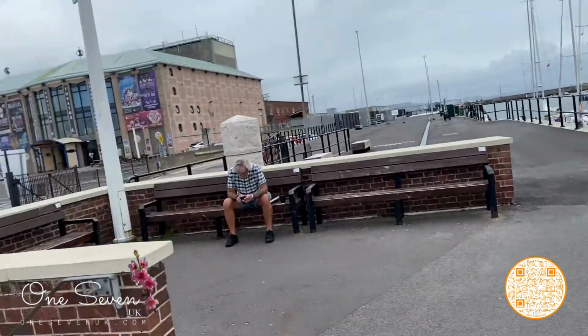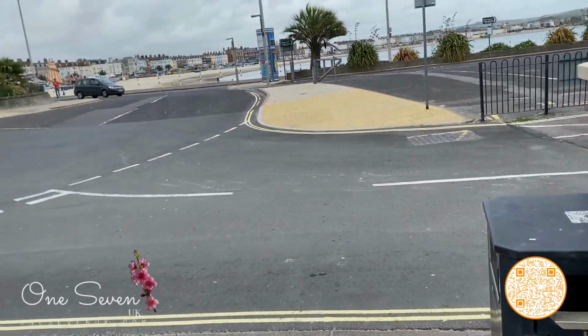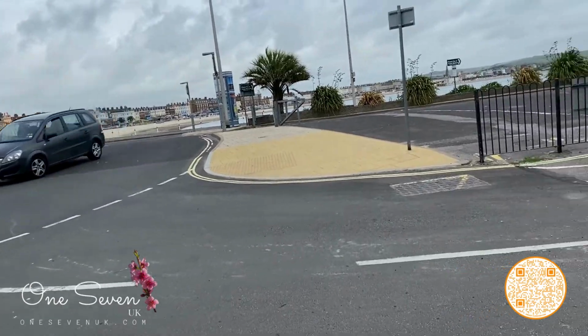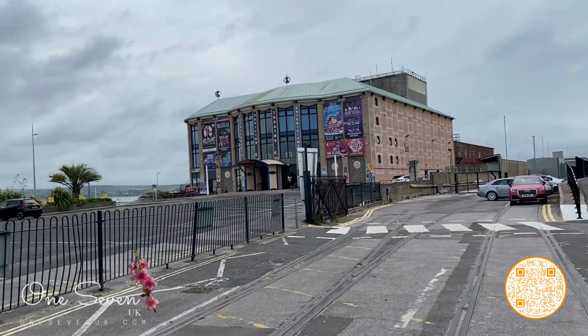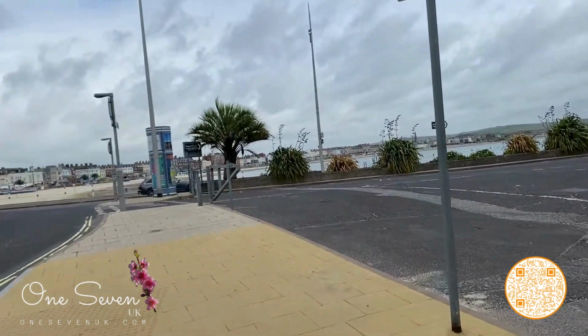The town's strategic importance was recognised by the military, and extensive preparations were made to facilitate the large-scale movement of troops and equipment. The harbour's infrastructure was adapted to accommodate the needs of the wartime effort, with additional facilities and security measures put in place.